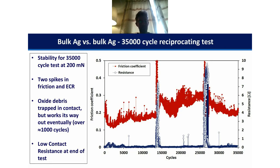Bulk materials are potentially even more complicated. So I'll just give you one example of that. This is an overview from a very long test. And here you can see it's a silver sliding against silver. And you can see there's a couple of spikes in friction coefficient and contact resistance.